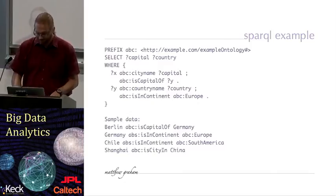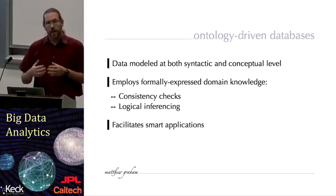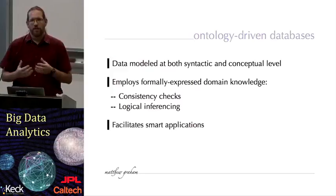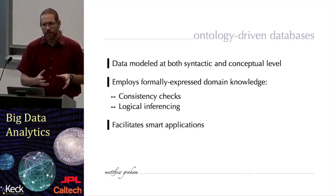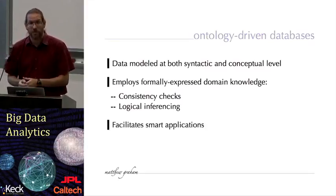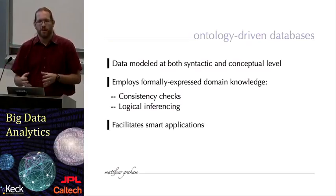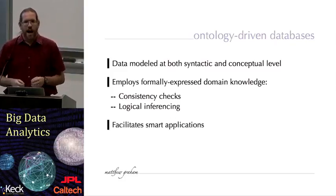Finally, I'd like to talk about ontology-driven databases. This is where data is modeled at both the syntactic and the conceptual level. So this is making use of RDF and OWL. You have your data represented in RDF, and it is structured, but you're also representing the domain knowledge behind the data in terms of the ontology, capturing the concepts and the relationships between those concepts and their properties, and making use of that in a formal way.